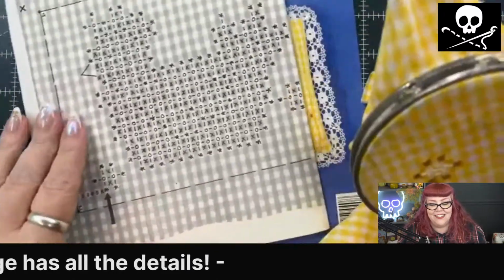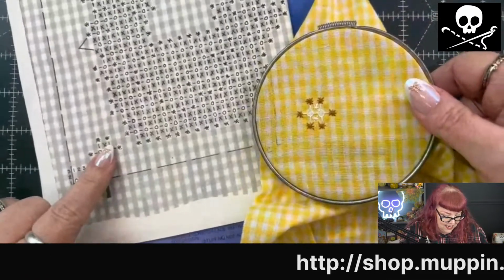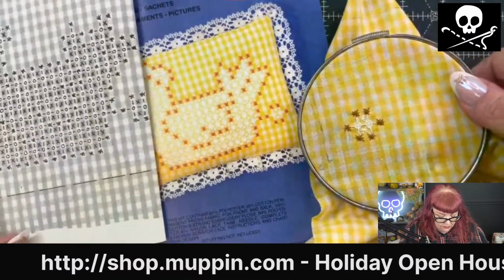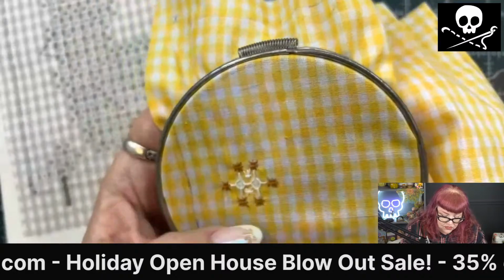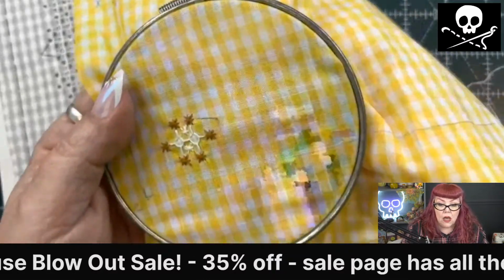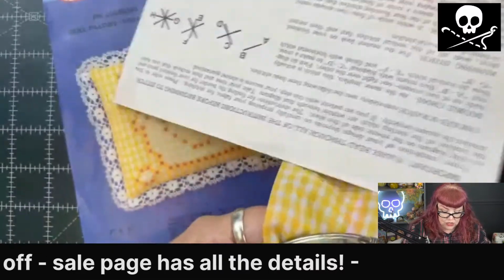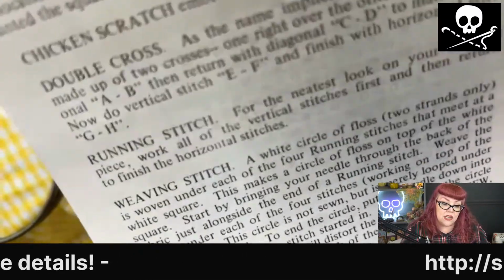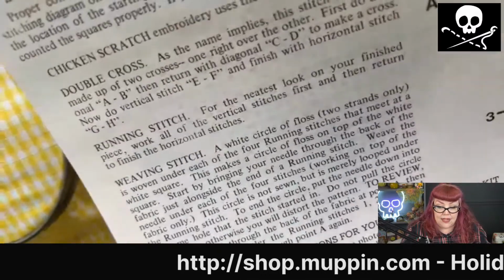So I'm just going to say. All right. So we are essentially done with that egg, and we are now moving on to essentially the body of the chicken. And there were really strong directions in this about how to do this particular stitch, which they call a double cross. So there's essentially a double cross, a running stitch, and a weave, and that's it.